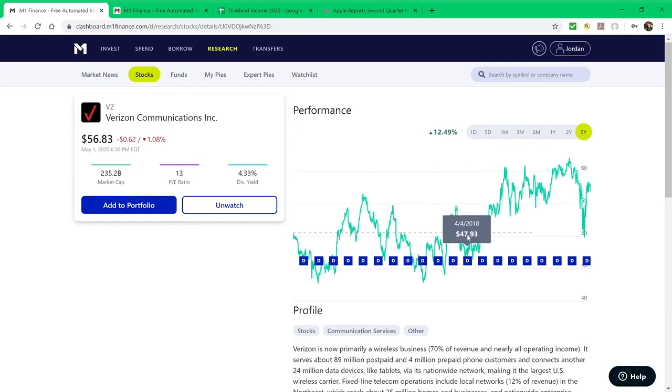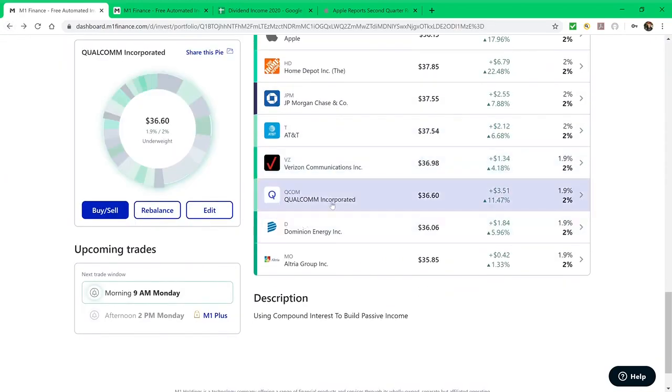And Verizon is pretty much the same thing as AT&T, another telecommunications company that I think is very safe and will have a lot of demand even in this recession. So we'll be adding to that next month as well.